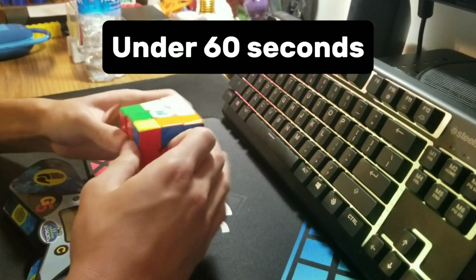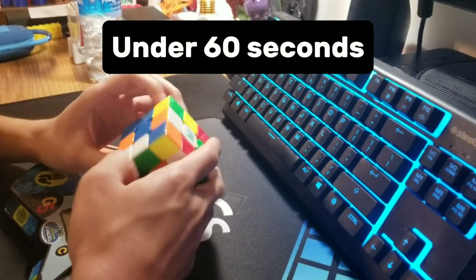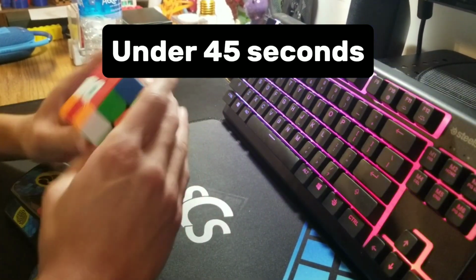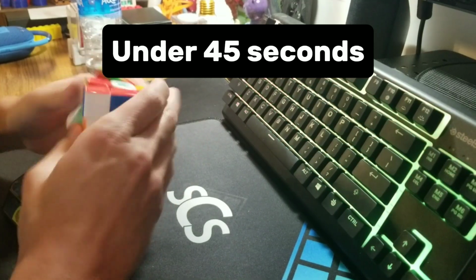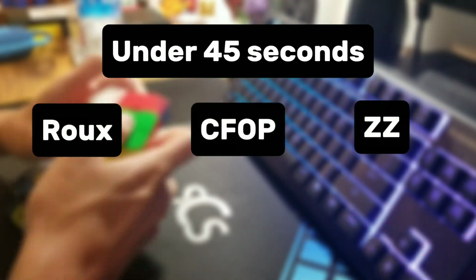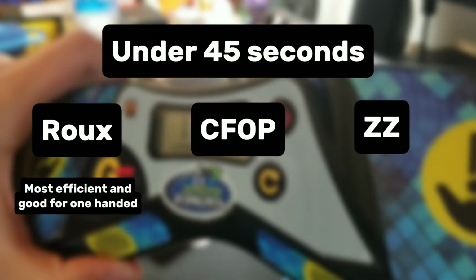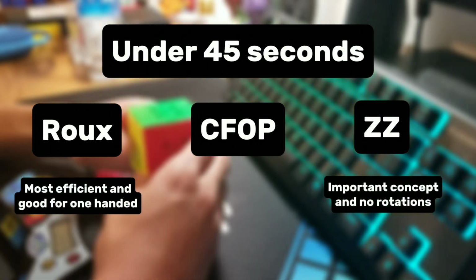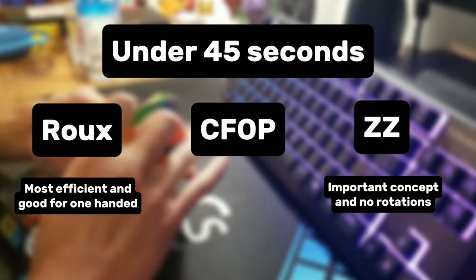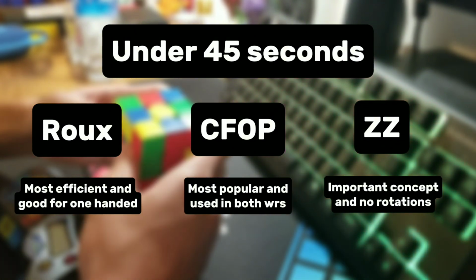This step is pretty similar to the one before and just focuses on refining the techniques you've already learned in the beginner's method. After reaching a point where you are solving under a minute, it is time to change up your method. Before pushing my CFOP agenda, I would like to mention that RU and ZZ are also both very good methods that you can find resources on. RU is notably good for one-handed, and ZZ concepts like edge orientation can be very helpful to learn. This guide will stick to CFOP though, as it is the most popular. If you want to learn one of the other methods, feel free to find a tutorial for those.